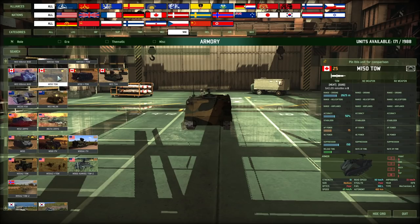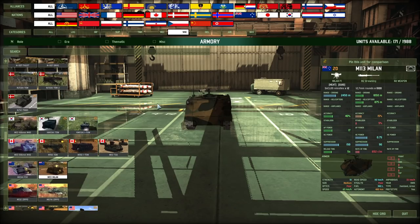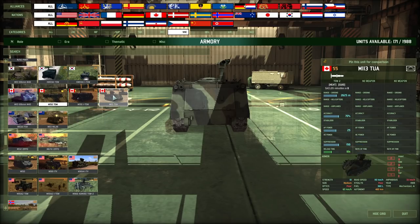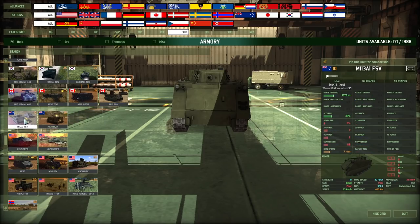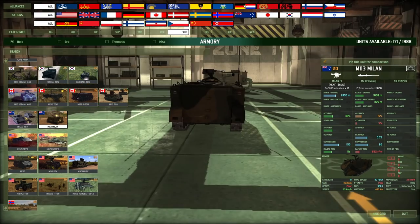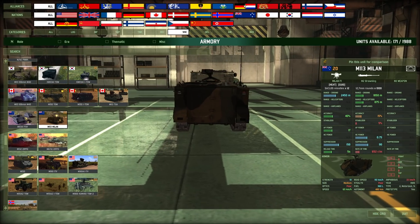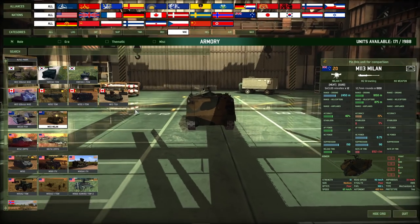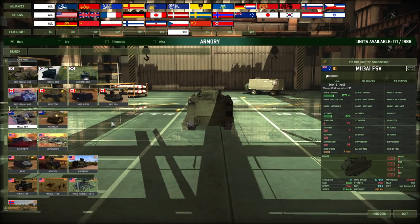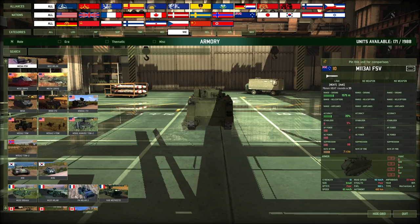Which one is actually tilted? Wait, is it all M113s being tilted? Or is this one tilted? I'm not sure anymore. Maybe it's you being tilted, actually. I think now that I look at it, it's this one being tilted. Anyway.